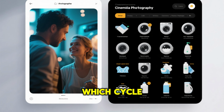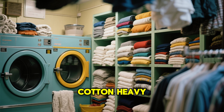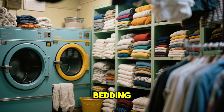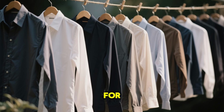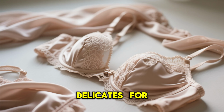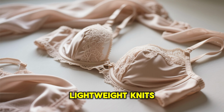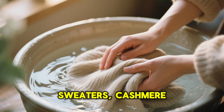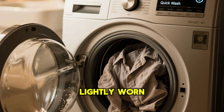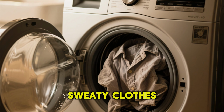So how do you know which cycle to use? Forget guessing. Use this simple guide. Cotton or heavy duty, for towels, jeans, sturdy cottons, bedding. Permanent press, for wrinkle-resistant shirts, polyester blends, casual clothes. Delicates, for lingerie, silk, lace, rayon, lightweight knits. Hand wash, for wool sweaters, cashmere, heirloom linens. Quick wash, only for lightly worn items, like a shirt worn for 2 hours, never for dirty or sweaty clothes.